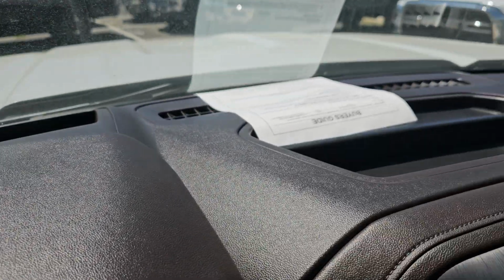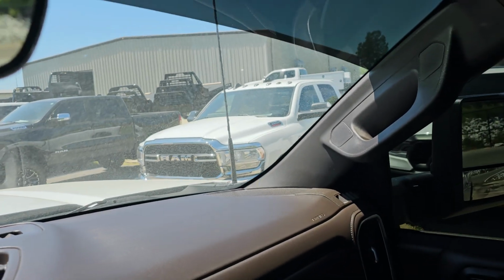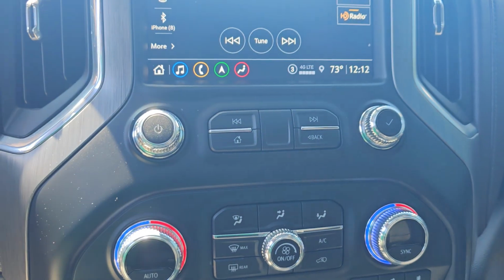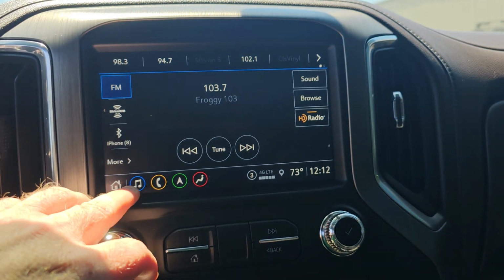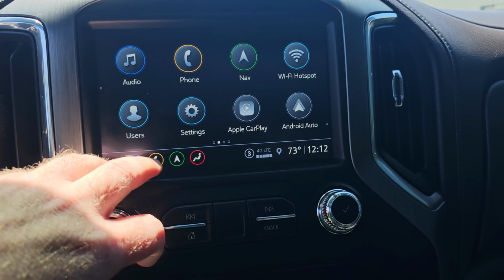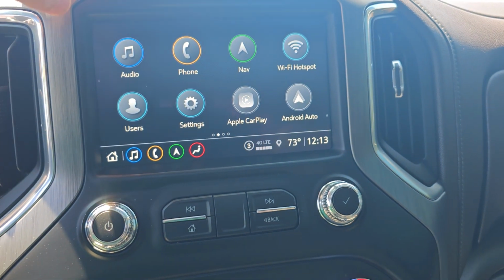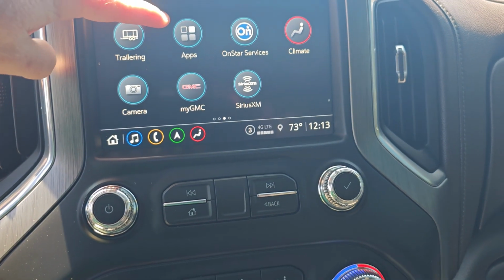Dash is in great shape, not noticing issues on the windshield. That's all nice as well. That's what I hope to be able to tell everybody. And then really just your features and things like that. We've got obviously the bigger screen in this one. Does have your navigation, Apple CarPlay, Android Auto, and Wi-Fi. Those are probably the three biggest requested items. Does have the ability to add other apps.